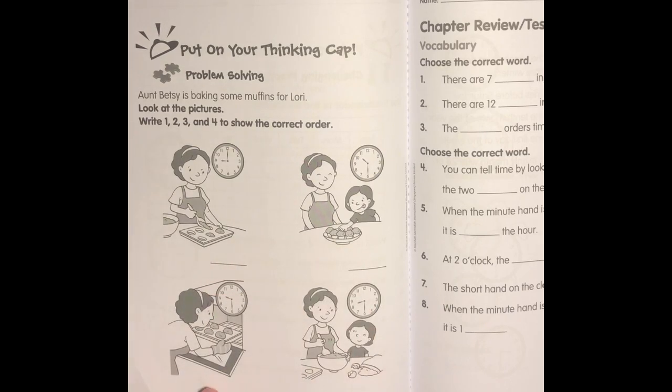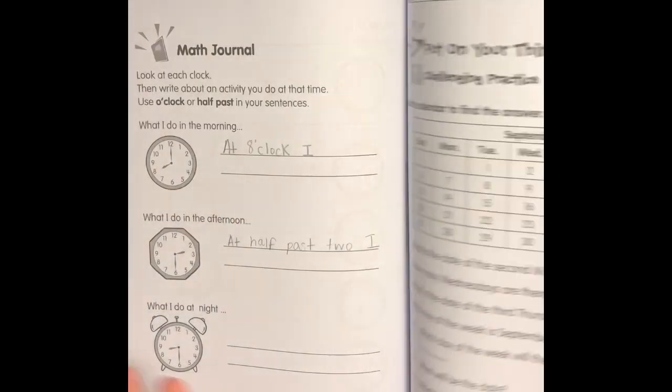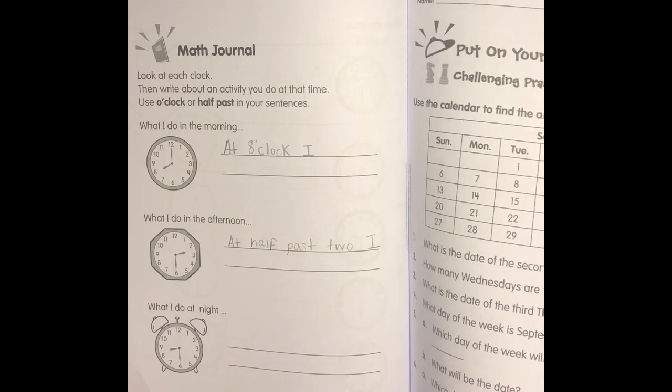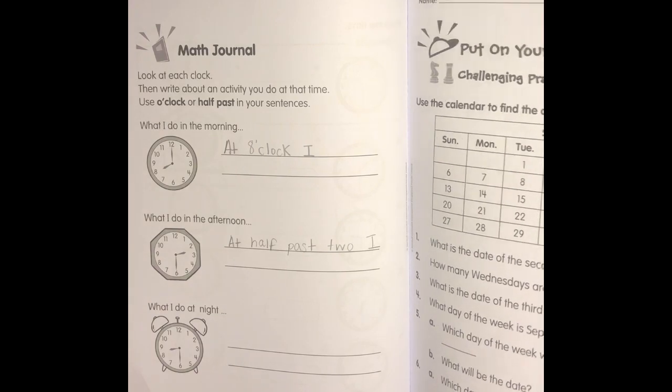And you might think, oh, I'll just look at the pictures, but make sure you look at the time too, to double check to make sure that makes sense. Okay? Okay, you guys, you're gonna do 130 and 128 on your own, and you're gonna submit it on Dojo for me to look at. I cannot wait to see what you do in the morning and in the afternoon and in the evening.